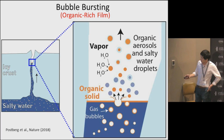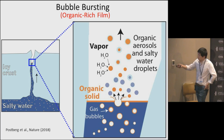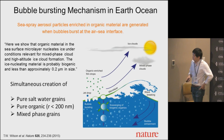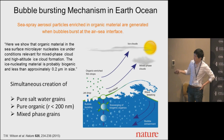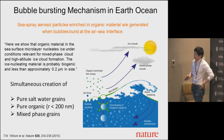So this is another picture, basically blown up, and another figure that I believe half of you will be more familiar with than I am. He told me about this idea, and then we found this paper describing a similar process actually happening on Earth. That's an organic film on the surface of the ocean, and by a similar process, what he imagined or speculated, you actually produce organic grains or aerosols into the air. And the interesting part is that the pure organic part is consistent with the amount of organics we see in the CDA spectra.